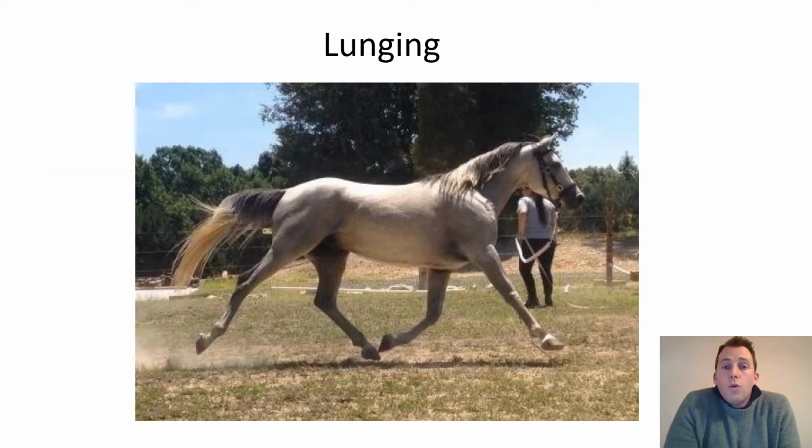When we're lunging the horse, as touched upon earlier, we're observing for fore and hind limb lameness: head carriage, head movement up and down, and stride length of both the forelimbs and the hind limbs. Is the horse catching its toe, dragging at all? Range of motion on the pelvis.